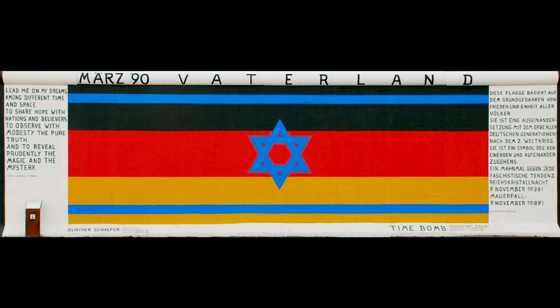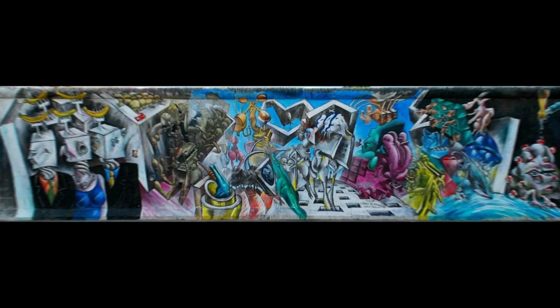Now move a bit further and stop at the next artwork. It shows the German flag with a Star of David in the center. This mural stands as a powerful symbol for the Jewish community in Germany and reconciliation after the horrors of World War II. It reminds us that the history of the wall is not only one of division, but also of healing and new beginnings. Let's continue.